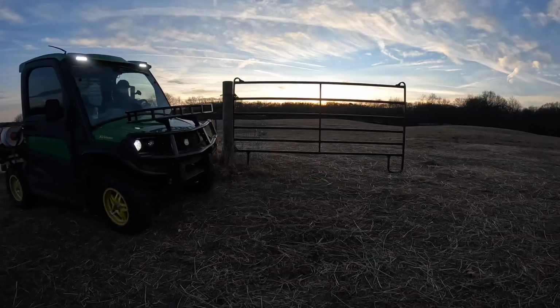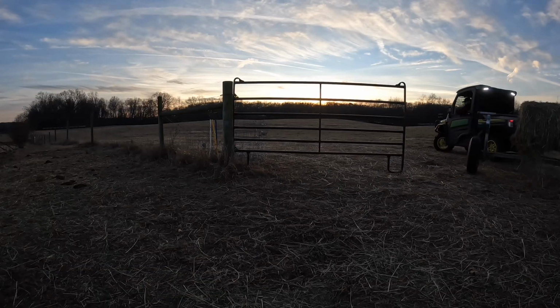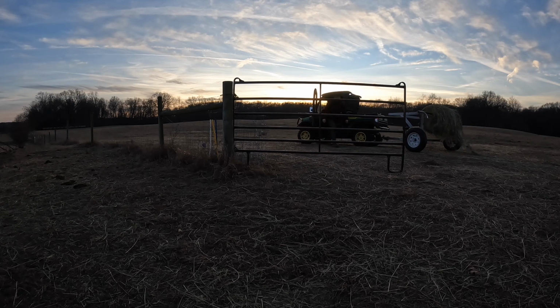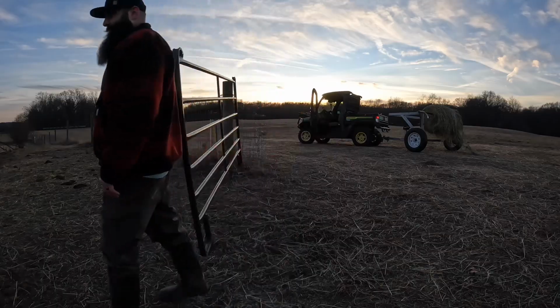I am pleased to announce that after several weeks, all of the young bulls are officially steers. Seemed to take a little bit longer than what it normally does. Took a few weeks to get those things to drop. Seems like a lot of opening and closing gates.